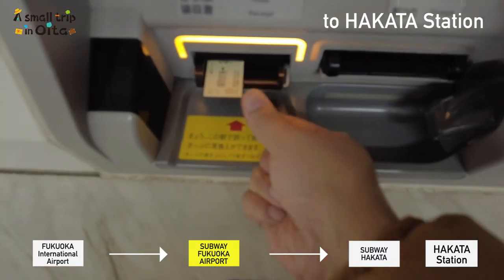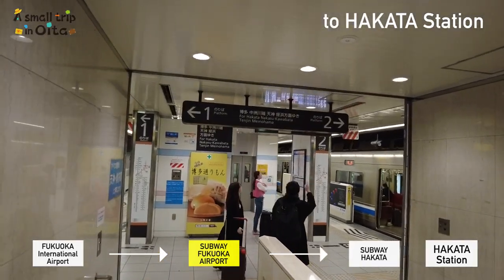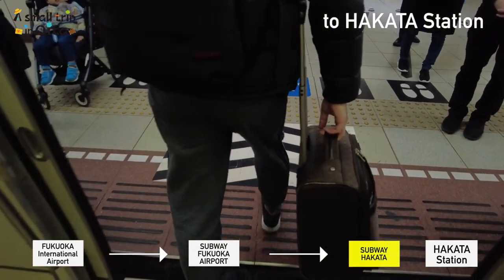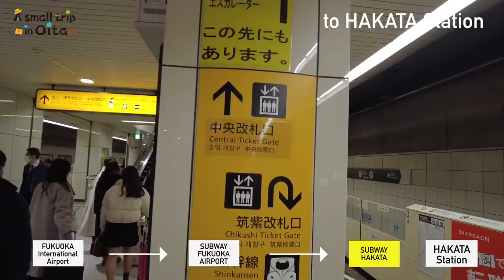Purchase a ticket to Hakata Station. Since this is the sorting station, you can take any train from either platform. Get off at the second stop, Hakata Station. You have arrived at the Hakata Subway Station.